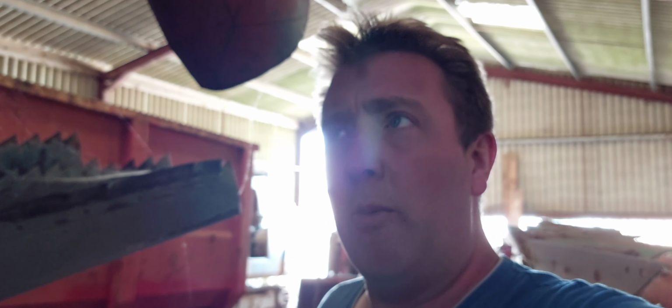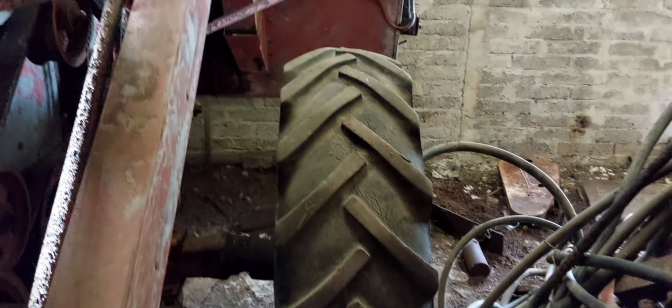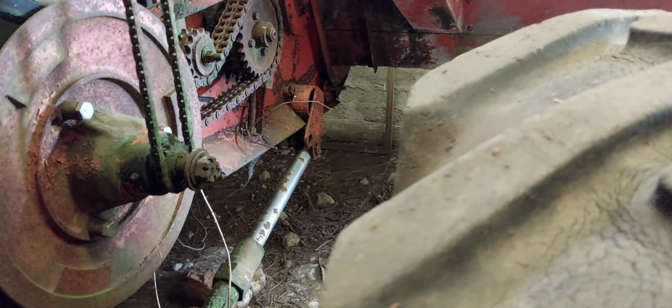There are stories that there were a couple of Model C hillside combines. I think it'd be a really good thing to have. I'd love to find a British-built hillside one, but they're certainly not a common thing. If they exist at all now, I seriously doubt it, but there were a couple of them down on the south coast somewhere. So I've heard anyway, one of my friends told me. You see how the wheel sticks out there, look, obviously giving it a bit more of a foothold on the ground.